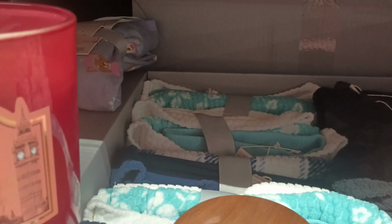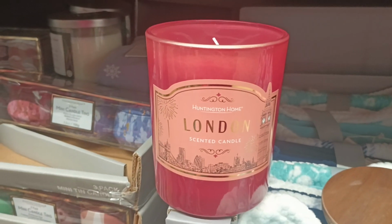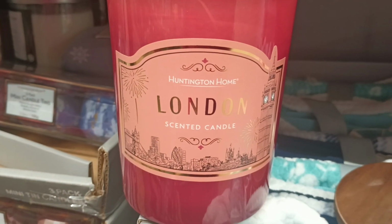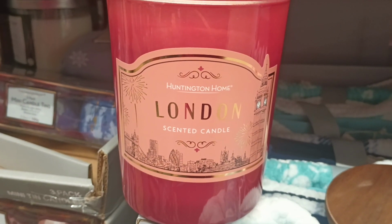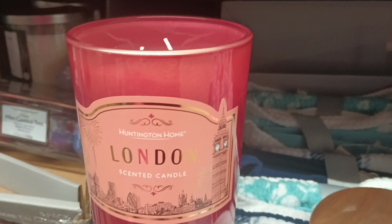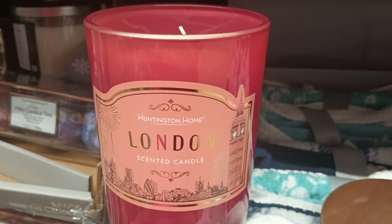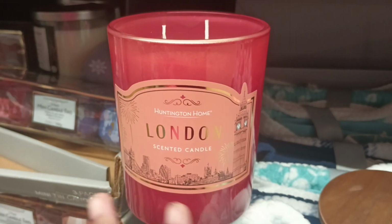Oh, now London smells like cherries and baby powder, like Blue Magic lotion and cherries. This got to have a berry in it, and the berry smells like cherry to me. And it smells like baby powder. This is soft. This is like a good booty room counter, y'all. Ooh, this is so nice.